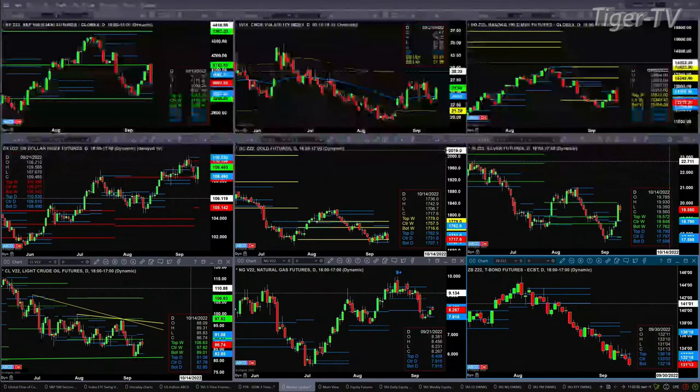Silver, very strong here. Now, it's been very strong the last couple of days, especially yesterday. Price is testing the top of its weekly profile. That's at 1957. We're trading at 1956 right now. That's very strong out there. So silver, much stronger than gold. Is that telling us something?